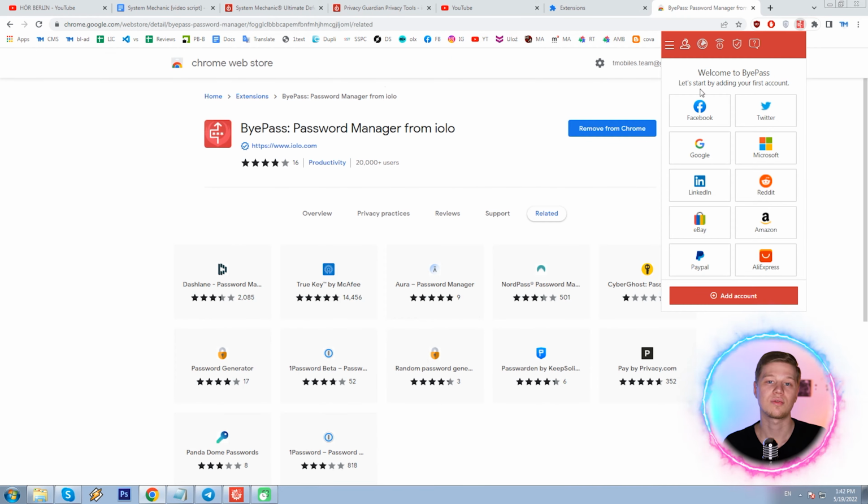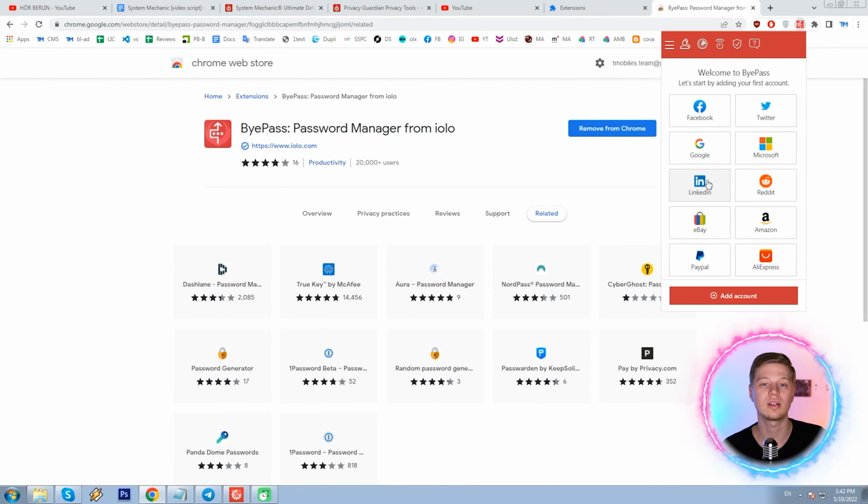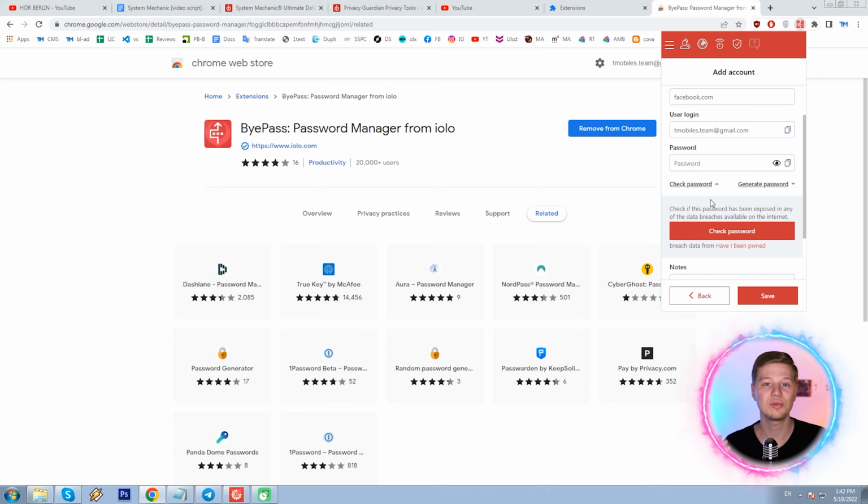Welcome to ByePass. Finally, to start, I have to add an account. Oh, it means the websites I'm visiting and logging in to frequently, the ones I would like to remember and secure. So it offers me the most popular ones just for convenience: Facebook, Twitter, Google, Amazon, Microsoft, LinkedIn, eBay, PayPal, or add any other. Enter user login and password, so you would actually entrust your password to ByePass. I don't feel that safe yet. Let me look around first.